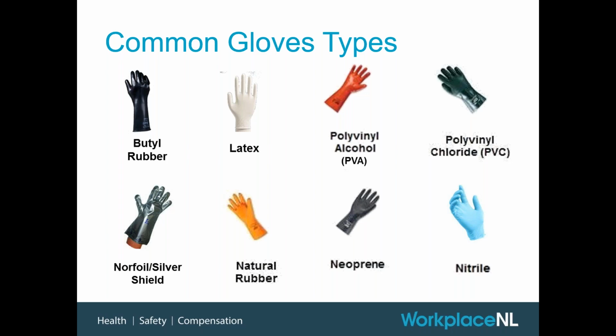Then you have the Norfoil or Silver Shield. They are a lightweight, flexible foil laminate, and it stands up to almost any chemical. They're often used as an overglove, particularly when you see people go out in hazmat suits, or used as an overglove in hazmat incidents. They are a specialty glove, so they will be expensive. There is a poor fit, as you can see in the picture. They easily puncture and they would provide a poor grip, again, partially due to that fit.